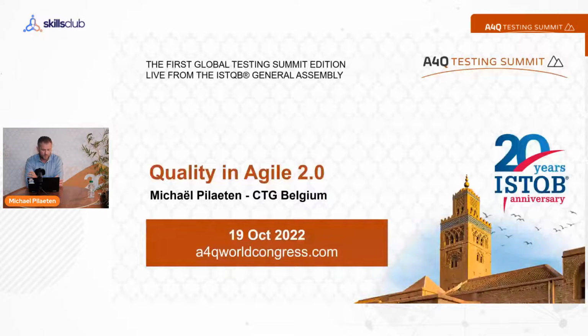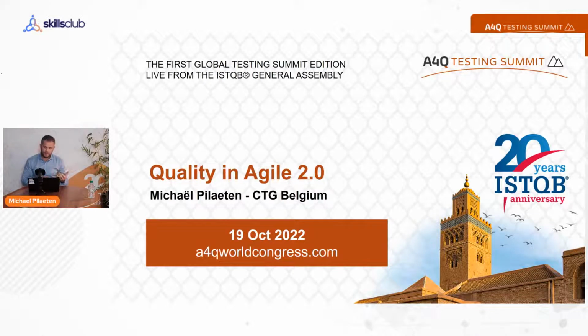As the introduction, I'm Michael, I come from Belgium, and work for a company called CTG as learning and development manager, and I have a large history in software testing. This presentation is about quality and agile. Quality from the aspect of how can an agile team ensure a qualitative delivery of the product they're working on, or from the other side, how can a tester in an agile team produce qualitative work but also achieve qualitative results, which makes everybody happy. That's in a nutshell what I will be talking about.